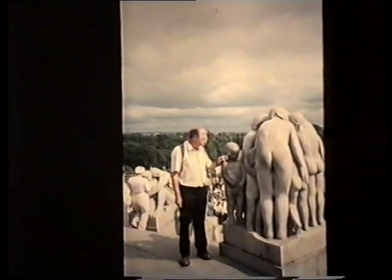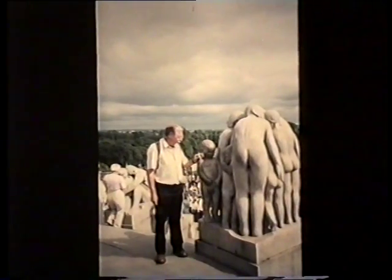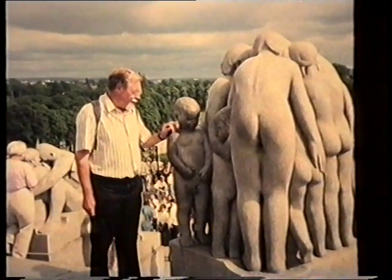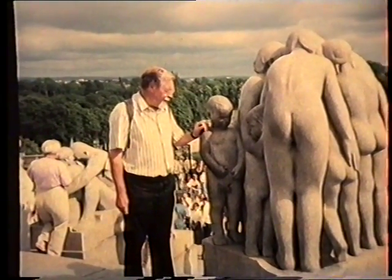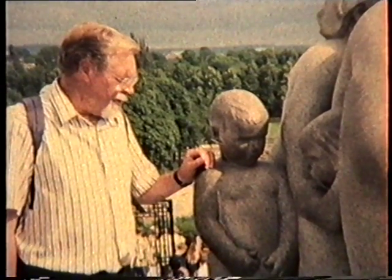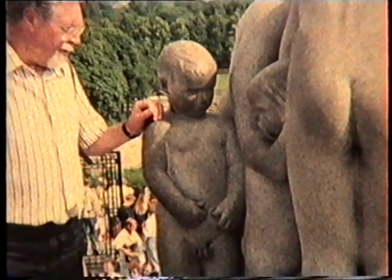So I found this group of girls having a secret about something. And that little boy was being left out. And that little girl is telling him to go away.